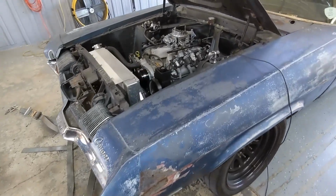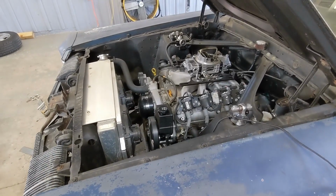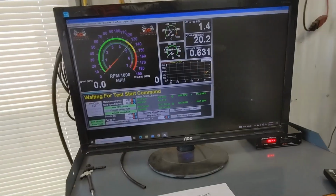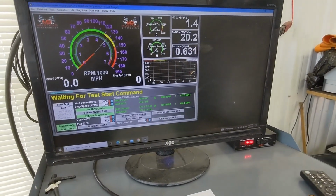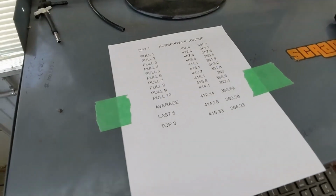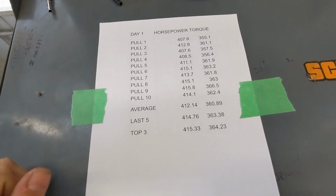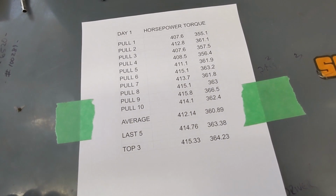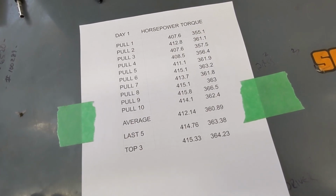Freddy is strapped back down on the dyno. Everything's checked out. We got the data. Everything's ready for it. Ready to make some pulls, see if any changes are had. I have the results printed out here. I just needed to organize this that way I knew for myself what my baseline was.